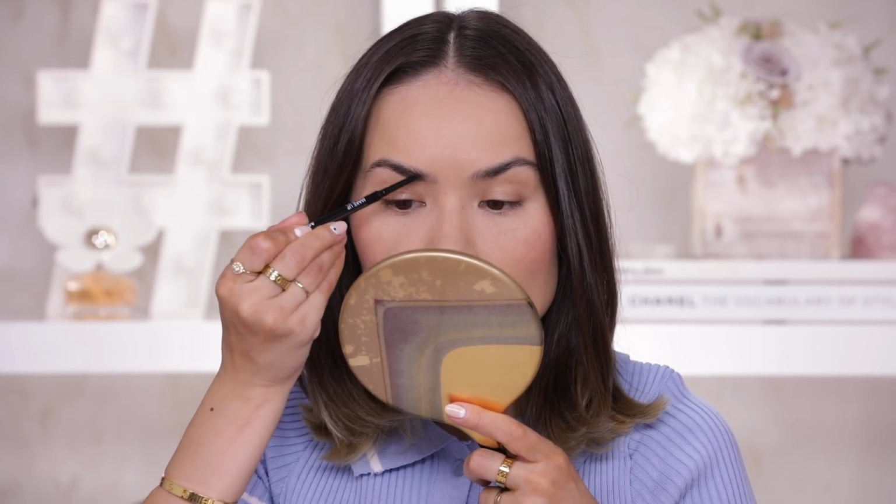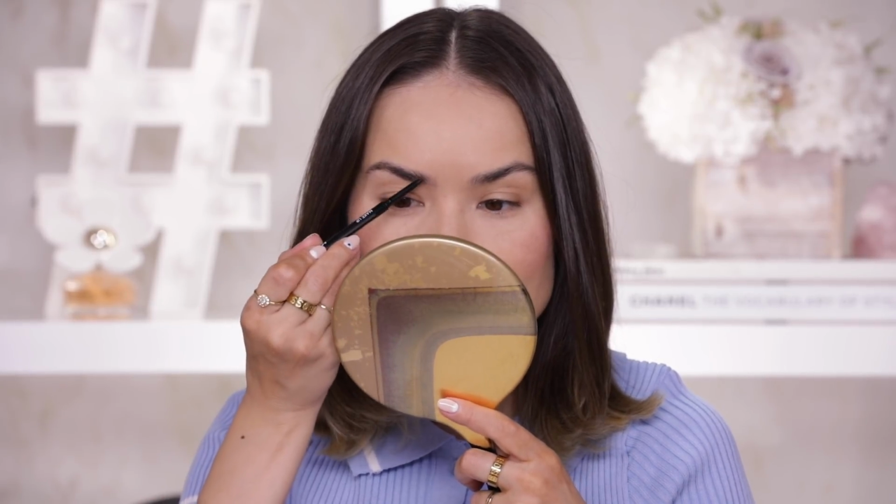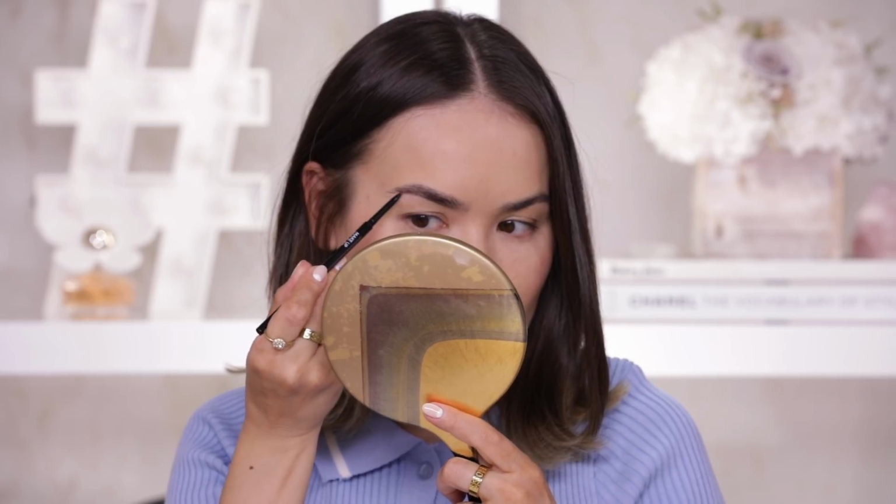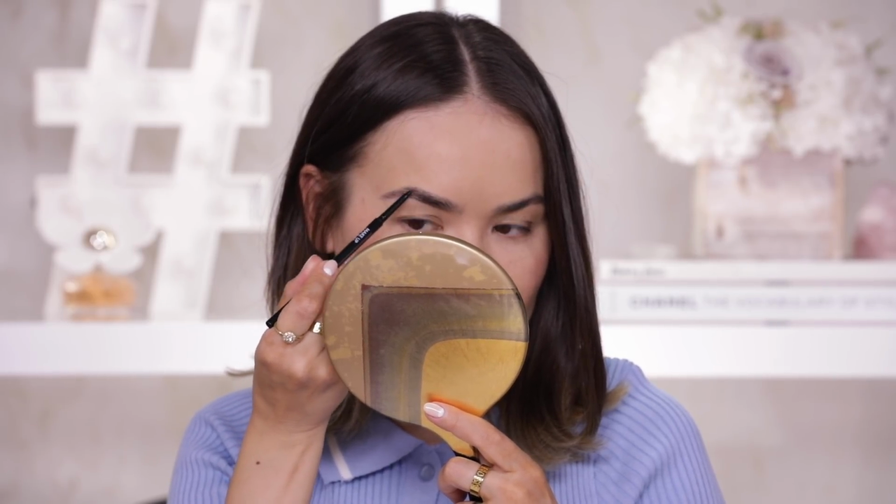Just gonna add a bit of strokes and definition to this brow that I already glued down with my Benefit 24-hour brow setter. Go over the shape, add the color wherever I'm feeling a little sparse, like that. Extend the brow, add a little more color. It's fine. I'm not even gonna brush it out. I'm just gonna leave it as is. Let's do the same thing here.